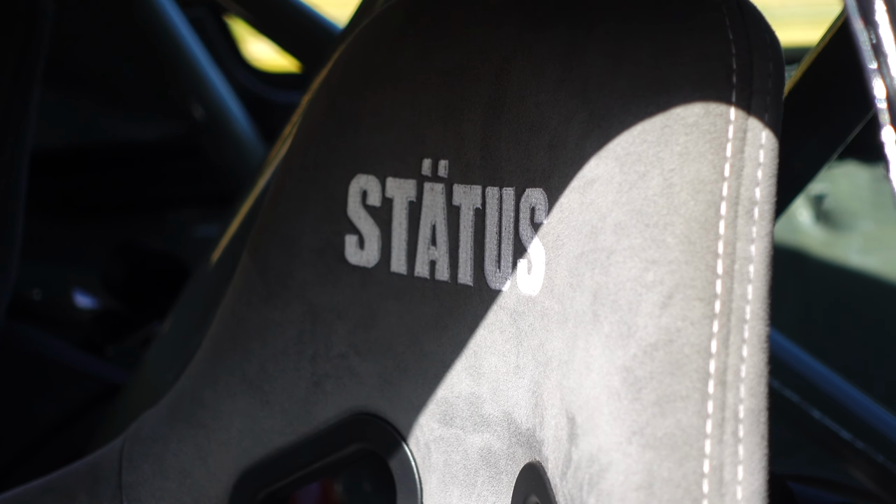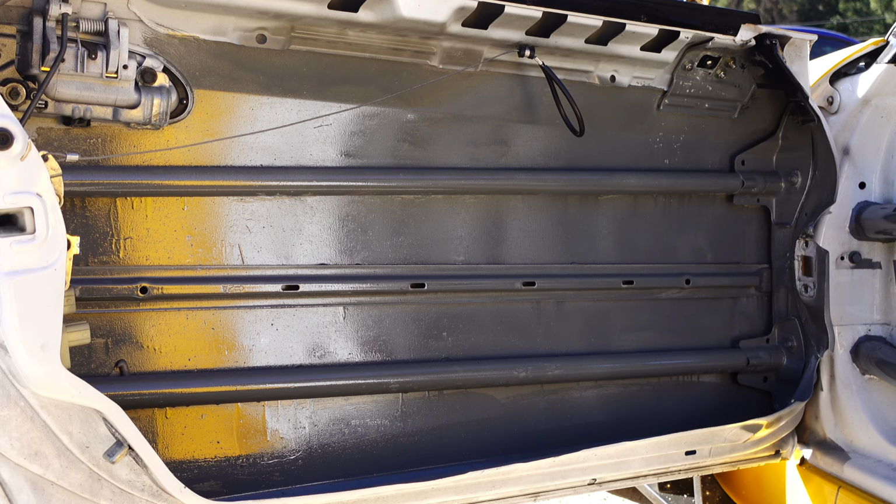It's fast as hell. 400 wheel horsepower, 2,650 pounds.